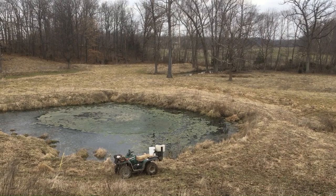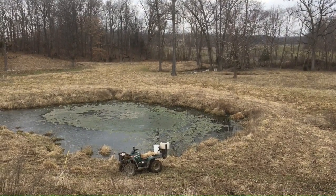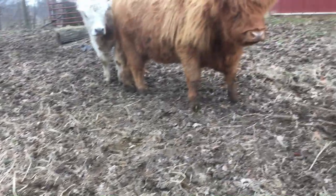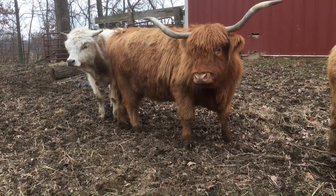I'll go down later, and once I find the ground and fix it, connect the fences the right way. They followed me out here, and he's still following that cow.